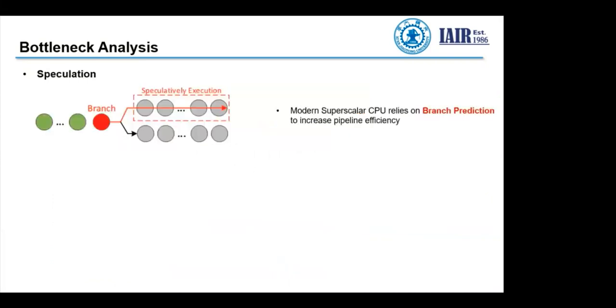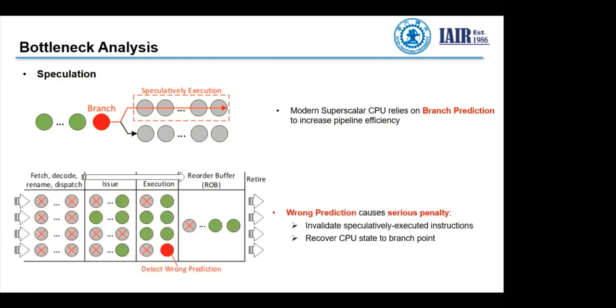As we know, most modern superscalar CPUs rely on branch prediction to increase pipeline efficiency. However, a wrong prediction may cause a very serious penalty because it requires the CPU to invalidate the speculatively executed instructions and to recover the CPU state to the branch point. All these actions may undermine the performance.